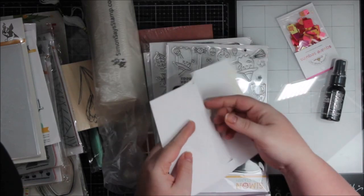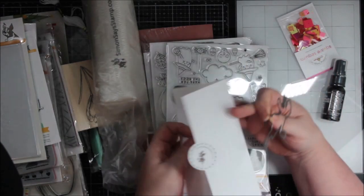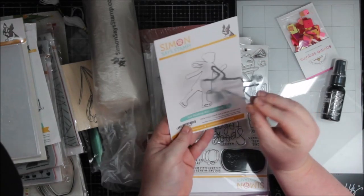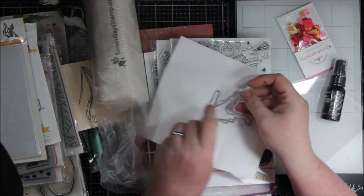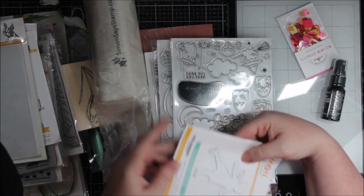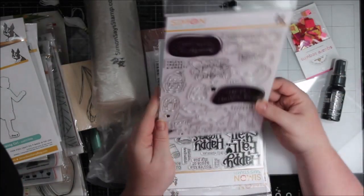And then Ice Skating Girl. I think she came out a while ago, but I have always kind of thought she was pretty cool. I don't have her in my collection, and she is the same size as what's on the package, which sometimes is nice when you get a really good quick idea of what's in there and how big it is. So I appreciate that they did that.